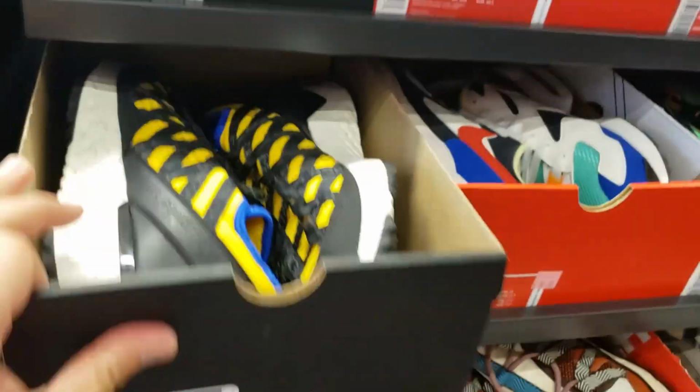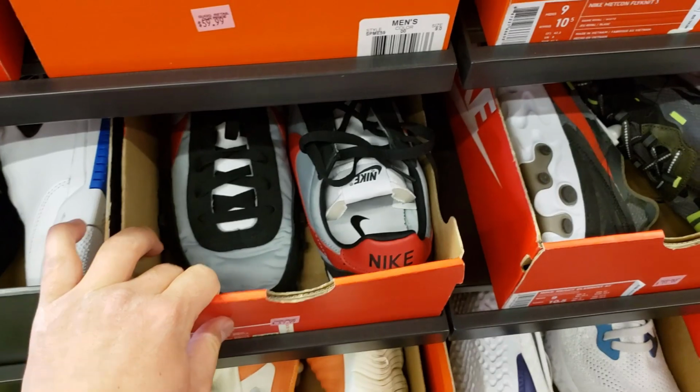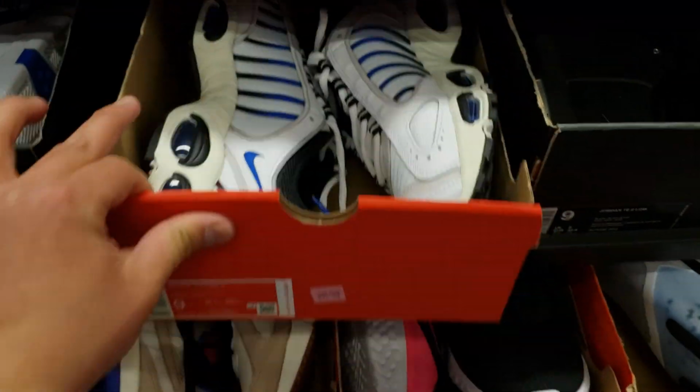The Terra Gobes going for 60 bucks. Waffle Racers going for 50. There's just nothing special. That's a hell of a good price. But not nothing special. The Tailwinds, did I show these already? Alright, let's go to 9.5, you guys.